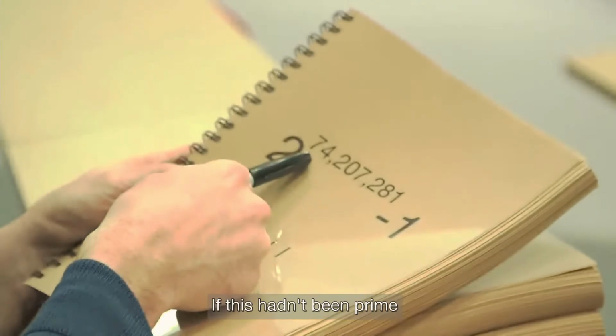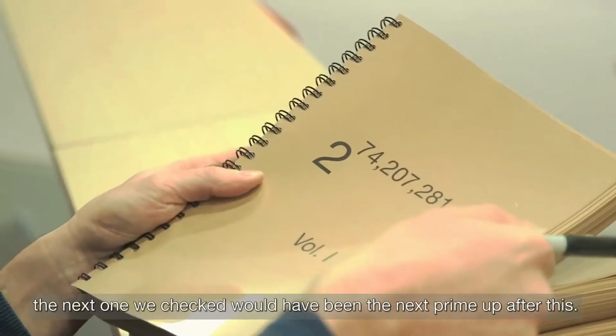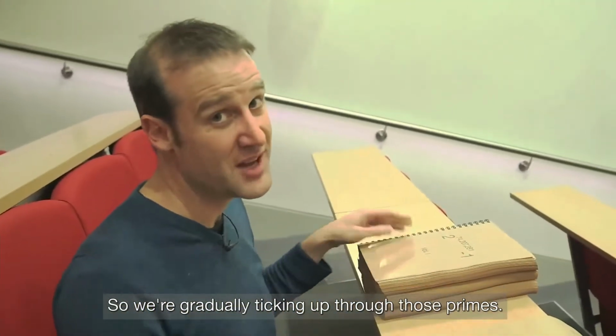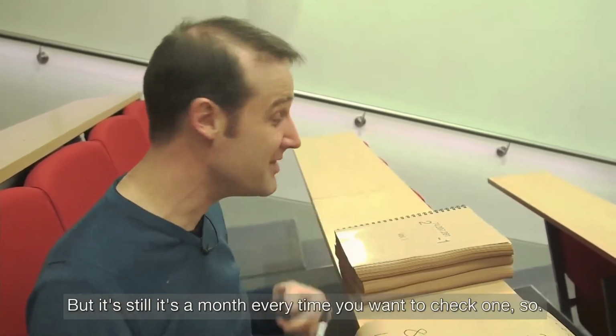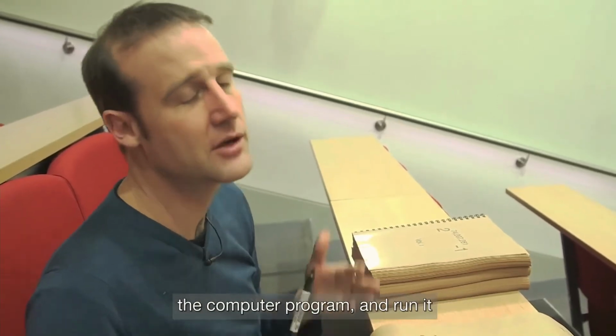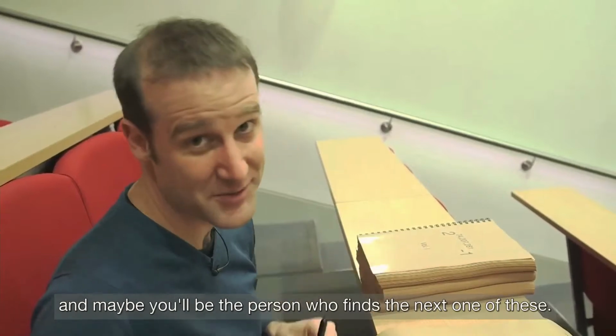And so if this hadn't been prime, if that had not worked, the next one checked would have been the next prime up after this. And so we're gradually ticking up through those primes. You're right. In the bigger scheme of things, there aren't that many, but it's a month every time you want to check one. So, I mean, definitely everyone download GIMPS, the computer program, and run it, and maybe you'll be the person who finds the next one of these.